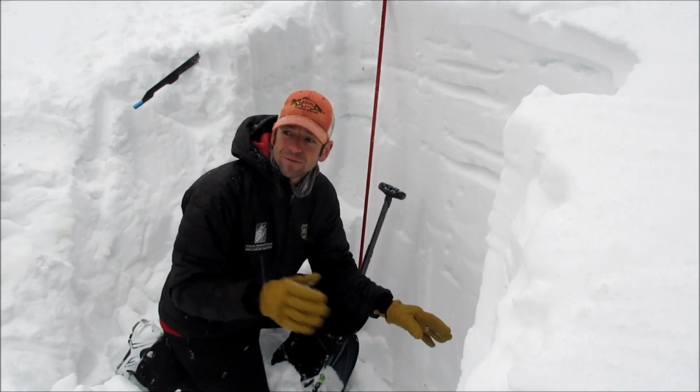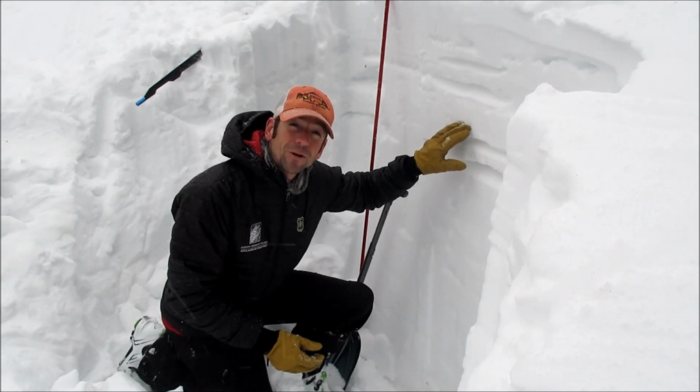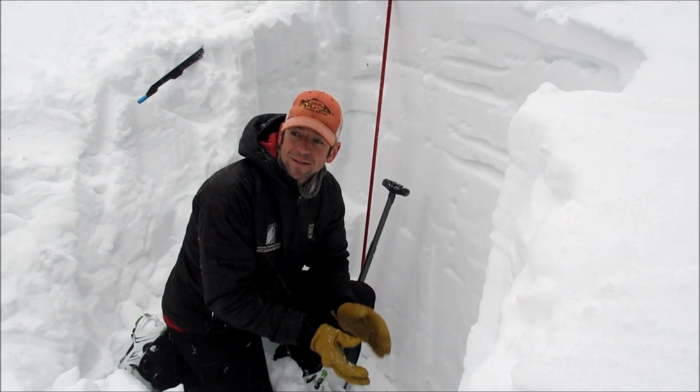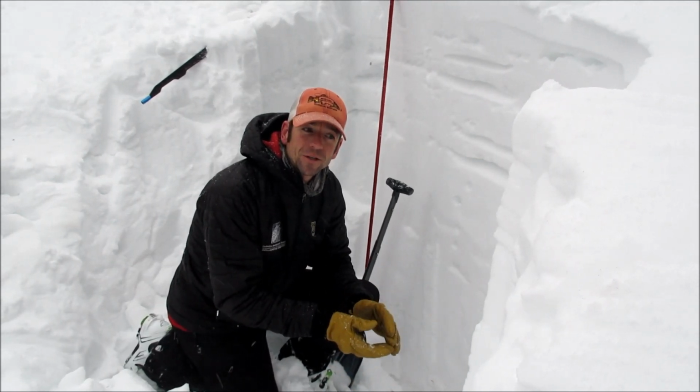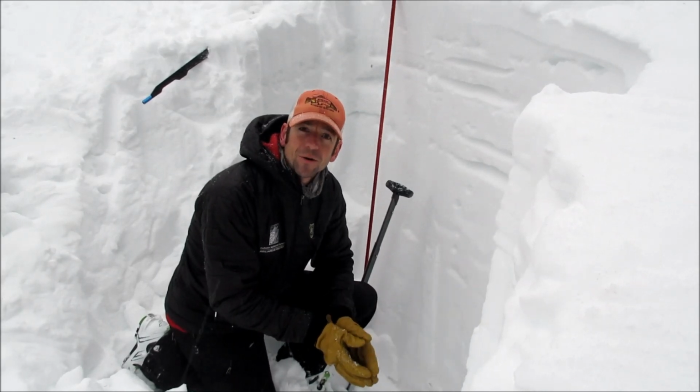So here in the Bridger Range, even around Big Sky, in our northern areas, we're not seeing that buried surface hoar like we found in the Taylor Fork, West Yellowstone and Cook City. So I think really what we want to pay attention to here is new snow instabilities.